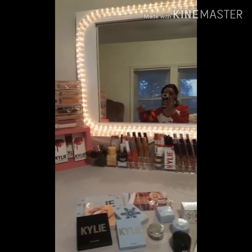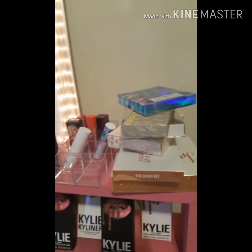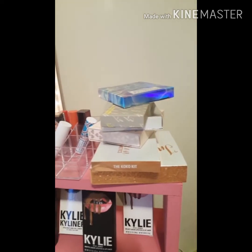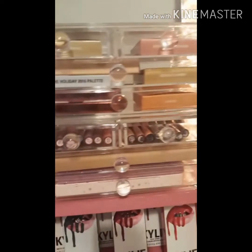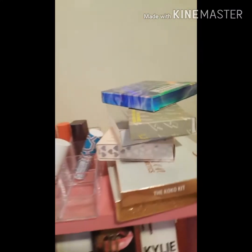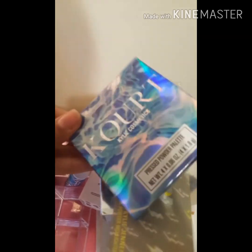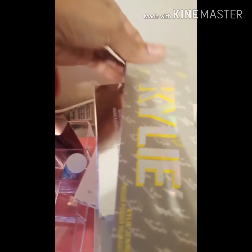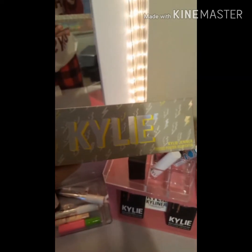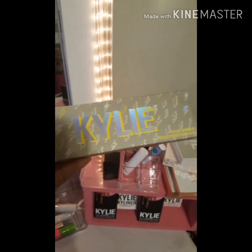I made this all myself. This is a table. I have these all stacked over here. I don't have anything to put it in. So I'm going to have to get some more of these just to put all this in. But I'm going to have to show y'all this too, because I got this one and this Stormy palette right here. I've never even used this one, y'all. Like, I honestly don't know if I am or not. That's how obsessed I am with it. I'm going to open this one up and show y'all too.